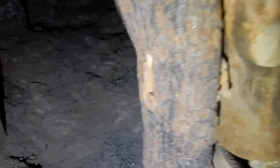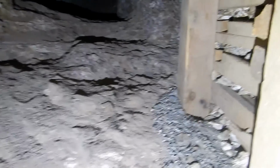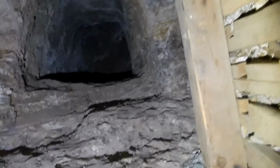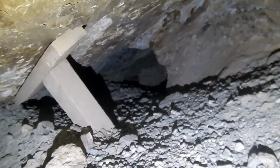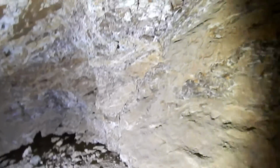That's back the way I came again. Here's this big natural timber. It goes up a little bit. And it goes back down there. I don't know where that goes. I'm afraid to crawl in there. I might not get out.